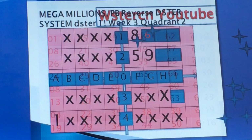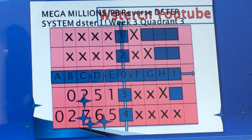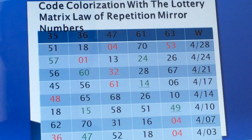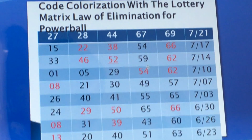Even though Dster has quadrant 4, 1 number, quadrant 3, 2 numbers, quadrant 1, quadrant 2, 1 number in the blue box, and in quadrant 1, no number. You still be able to use the blue box to fit at least 5 numbers, and this is the system. And with that matrix, you could wipe out a lot of numbers. These are repetition. Wipe out a lot of numbers. So again, Powerball did pretty good wiping out a lot of numbers.